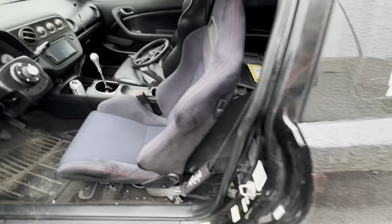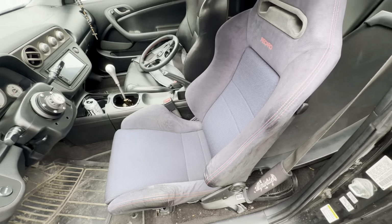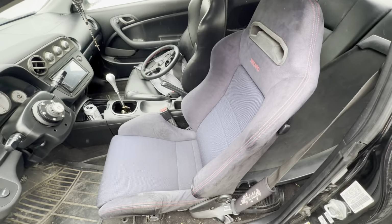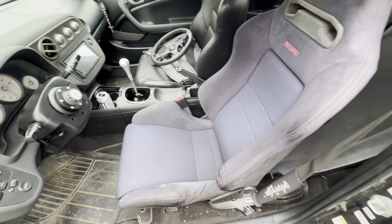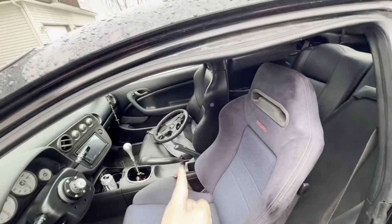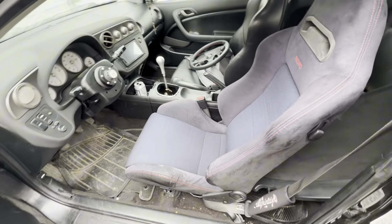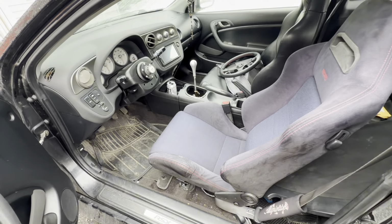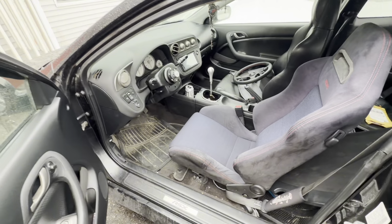Yeah, so there's a little bit of an update, and then I also installed my Recaro seat, so that's pretty cool. I just need to get a bracket for the other side, but yeah, it is super comfortable. I will make a more detailed video on TikTok when I get the other side or something like that. Pretty dirty, don't mind that, but yeah, let's head to the shop and get my Gramlights on.